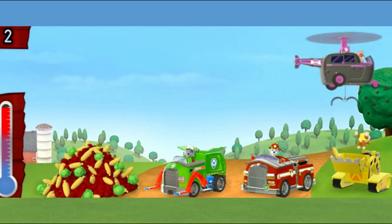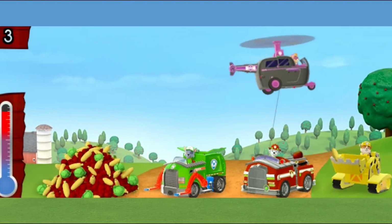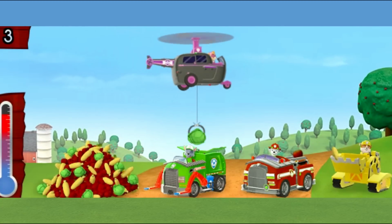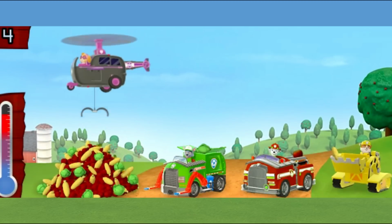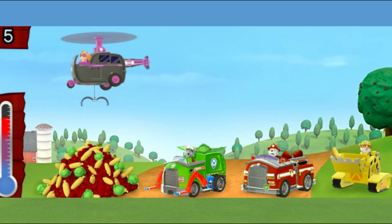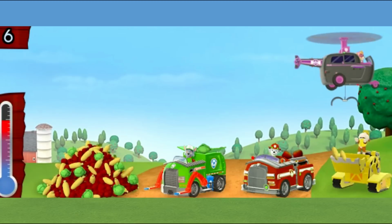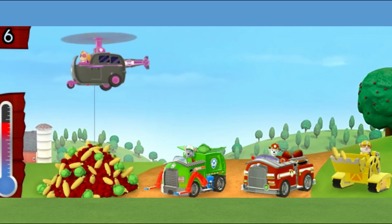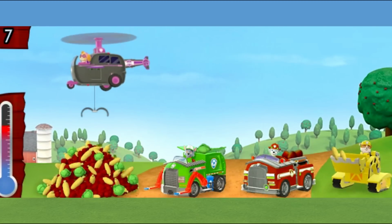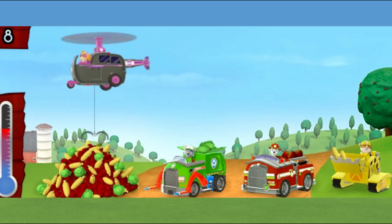Way to go. We are flying high. Woohoo. Another happy landing. Ruff. Go, Paw Patrol. Fantastic flying. You got it! Way to go!